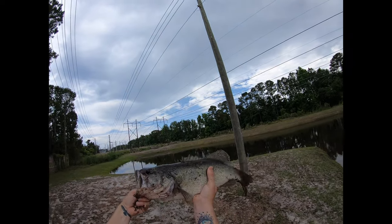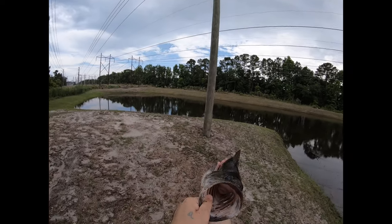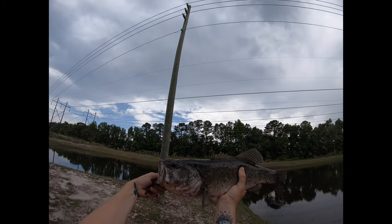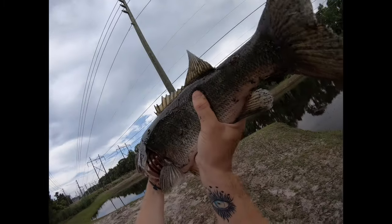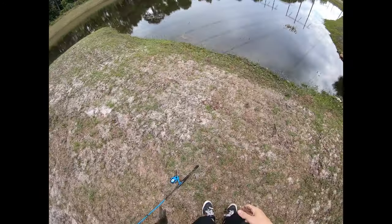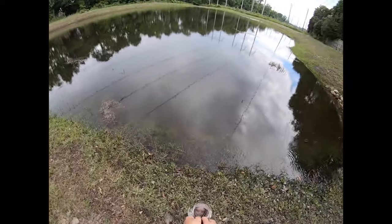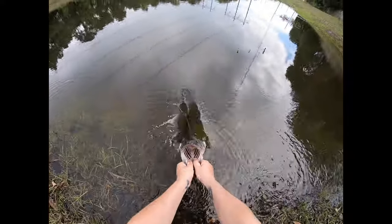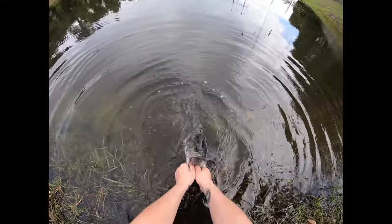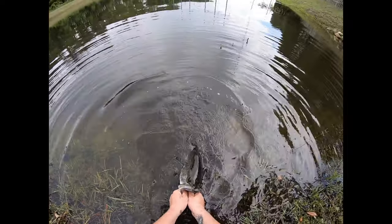Look at that thing. Oh my God. Whoa. That's gotta be a personal best. Look at this thing. Whoa, dude, let me try and wash him up so I can take some pictures and pray to God I don't lose him. Okay, every bit of grip that I got here. Wash you up for picture time.